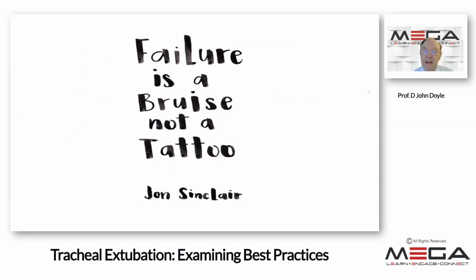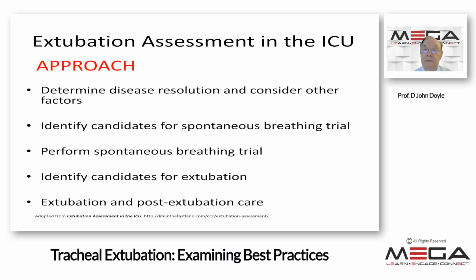But remember, failure is a bruise and not a tattoo. You can recover from failure. In the case of failed extubation, reintubation is always an option. Other things to consider are the use of BiPAP and CPAP for these patients.